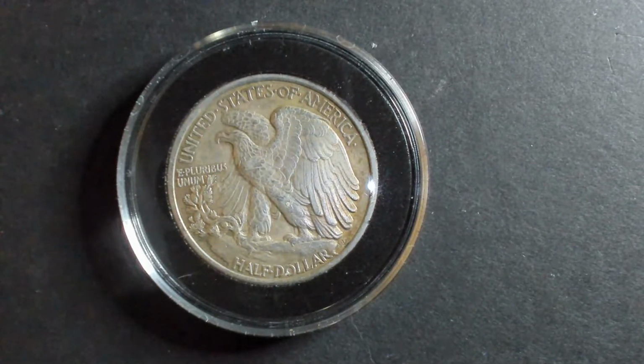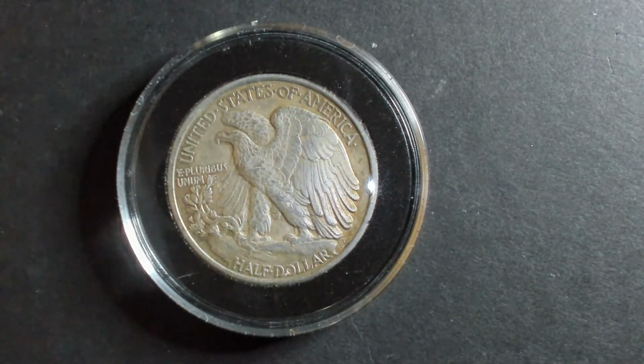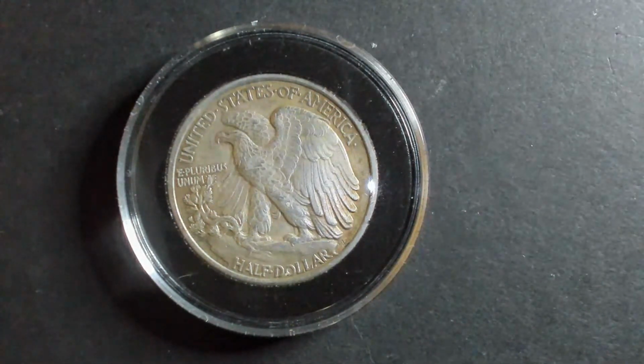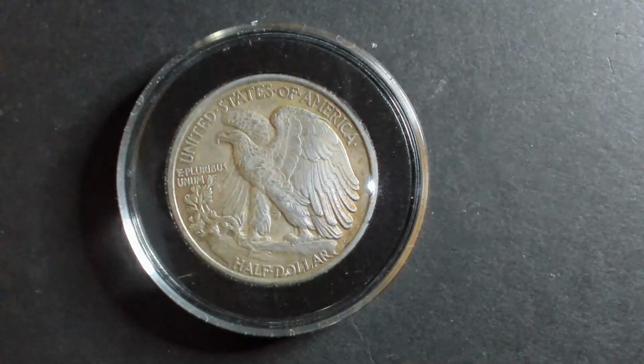Would you buy Peace and Morgan clad dollars for U.S. legal tender coins for circulation? I think if it was meant for collectors found in sets, but I don't know. I think it'd be sad to see them come back. They have such a nice historic value to them. I don't know. That's a tough one. It'd be neat to see them, though. It would be fun to spend them.